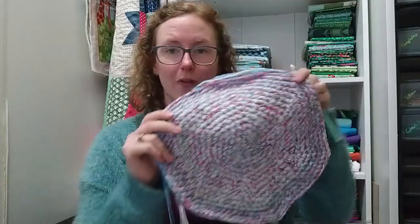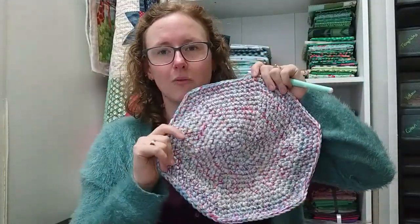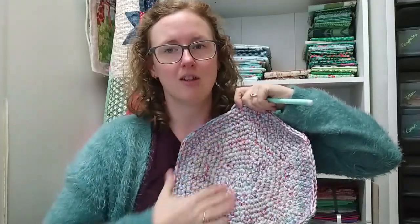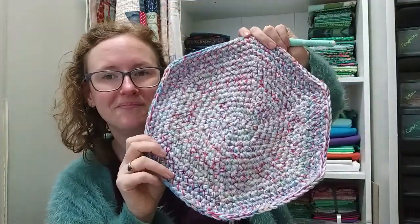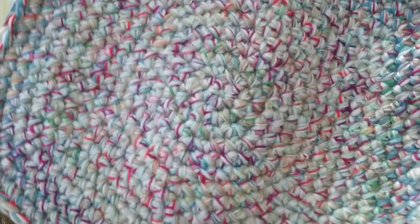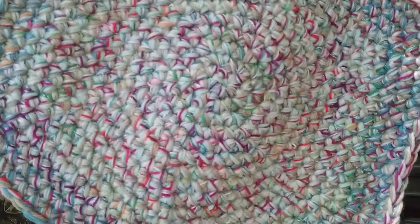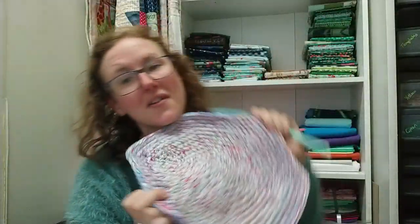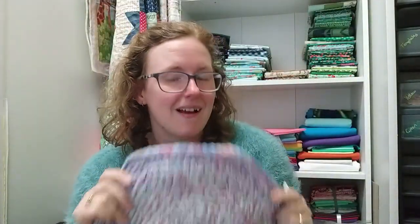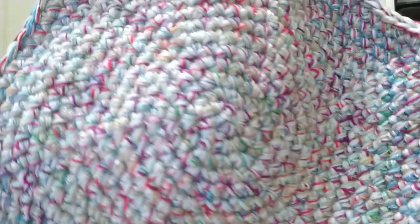So this is what I have so far. It is a hexagon because when you do circular crochet, generally you do it as a hexagon. Don't know if you knew that. I love it. I love, love, love scrappy projects. I love, love, love marling and marling lots of different things because you get so much fun. And I don't know if you can see it there, but it's got some glitter in it too.